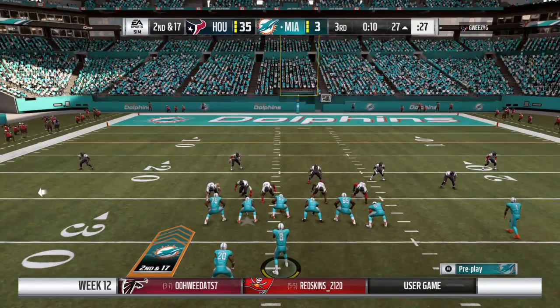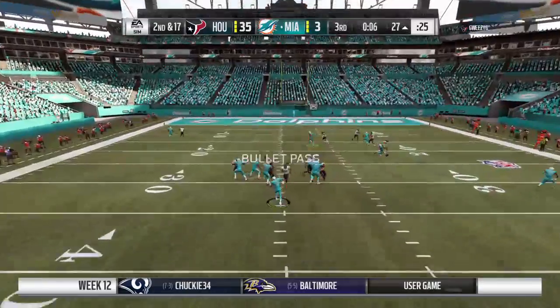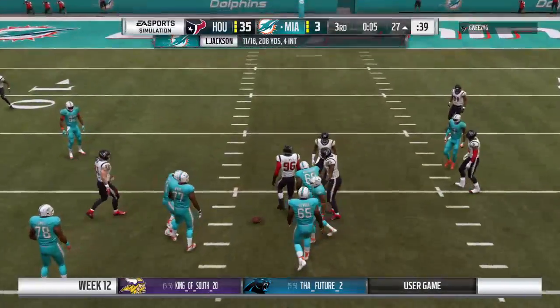52's the mic, boys. 52. Now Jackson on 2nd down. And that one got tipped. Kind of threw everything off.